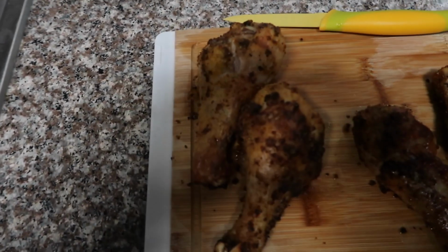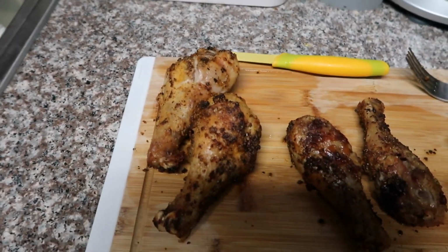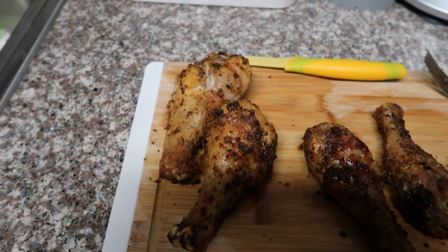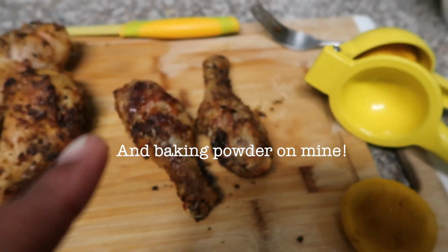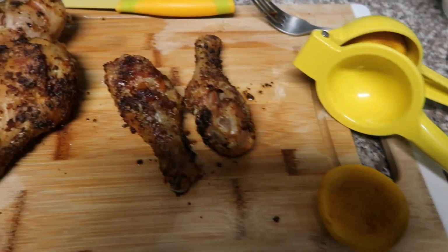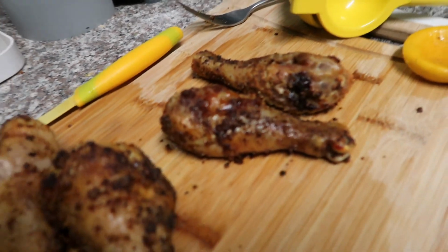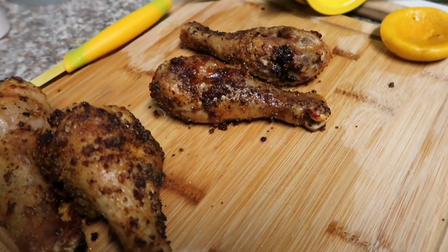These two are mine. They have garlic salt, Tony's, and the same Mrs. Dash salt-free seasoning. And on his, it's just the Mrs. Dash salt-free seasoning. And I also drizzled some lemon so he can taste the flavors and the spices. I'm just letting those cool down. And now is the time that I usually take a bath.